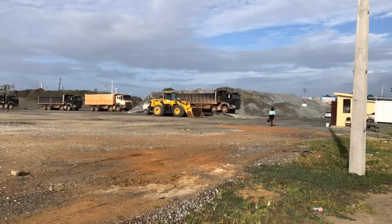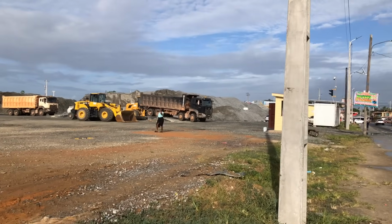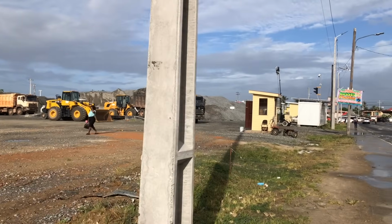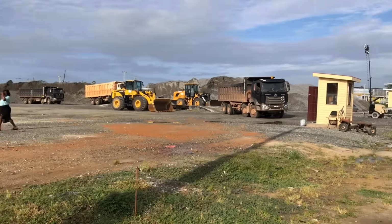All right, that is the pile of material for road construction. This is the staging area, I guess, from which all of the trucks depart.